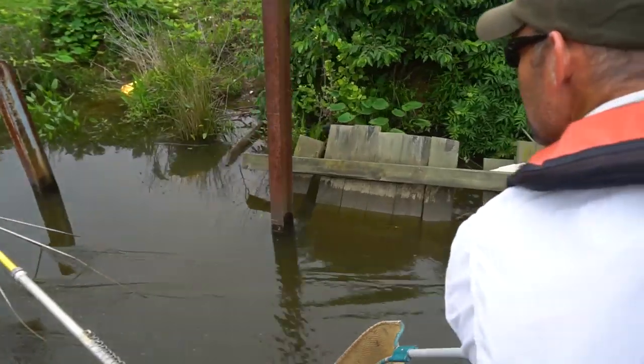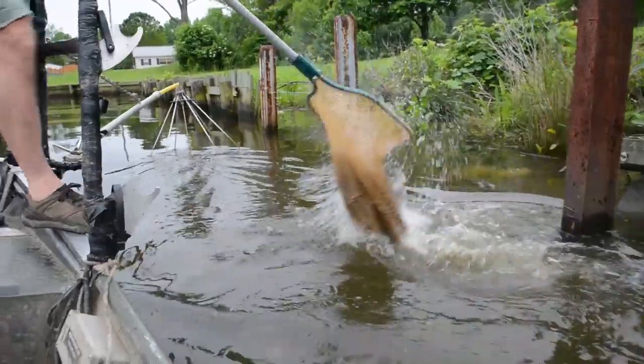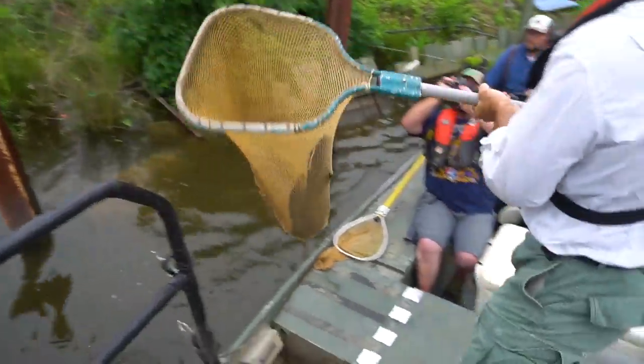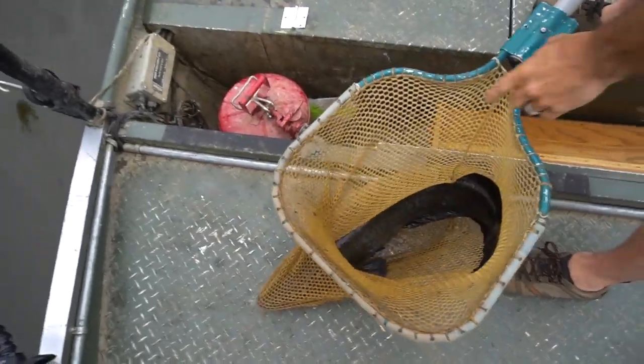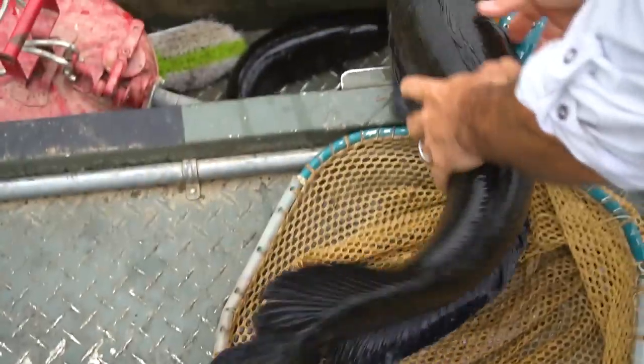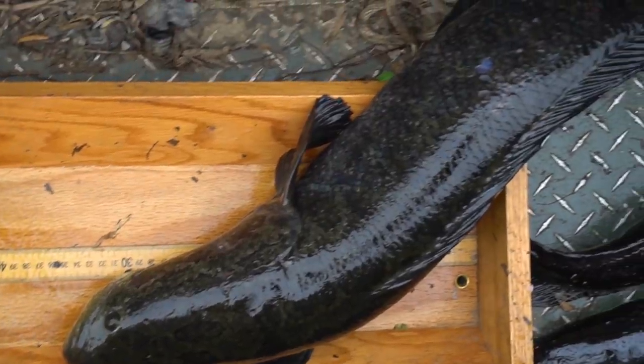Ready, John? That's got to be a snake. Yeah, way back up in there. Oh, nice. That's a big ugly male. Big one. That's what I was talking about before. They get a big head, and they just look black. That's what I was looking for. That's a big ugly male. Big boy. Some big snakehead in here.